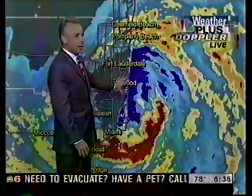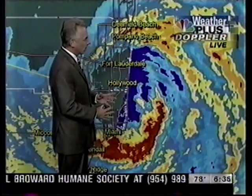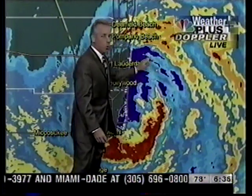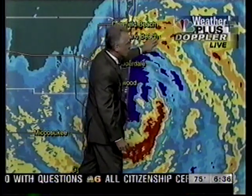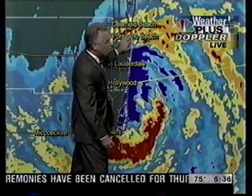In fact, if you're in that area, there's really not a whole lot going on right now. Things have really settled down. It's still overcast, but the winds have gotten light. But on the edge of the eye wall, that's where the worst weather is. So where Hank was around Deerfield Beach, look at that very heavy, squally rain band moving in from Pompano to Deerfield Beach. That's what's going on there right now.